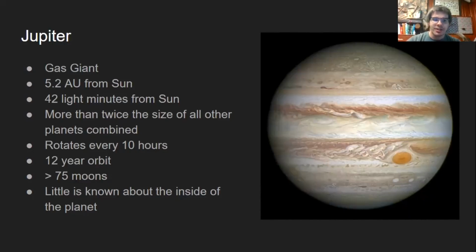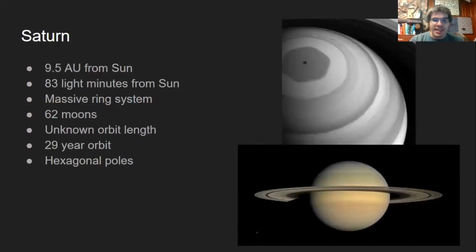It is 5.2 astronomical units from the sun. It is 42 light minutes from the sun, so it takes 42 minutes for light to reach it. It is more than twice the size of every other planet combined. It rotates once every 10 hours, which is incredibly fast, but it takes 12 years for it to orbit, and it has over 75 moons. But we know very little about the planet itself, other than it's filled with gas. We don't really know much beyond the surface level.